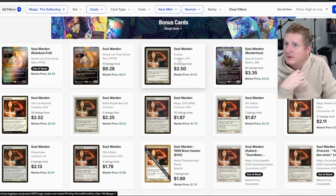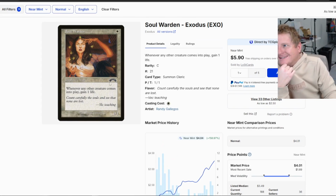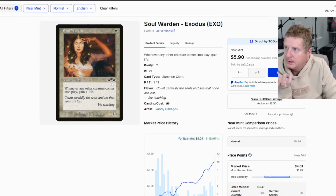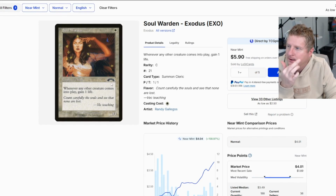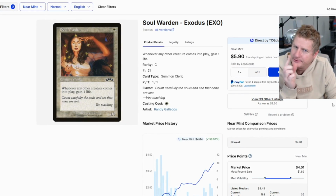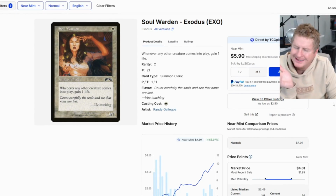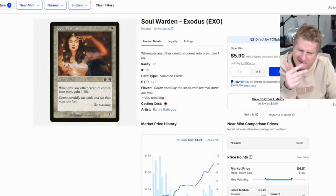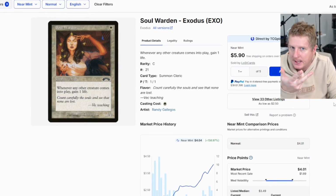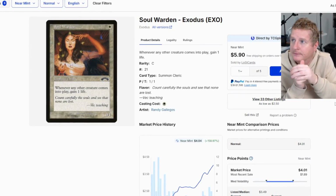Rainbow foil, first appearing in Exodus. That's nuts. No foils in Exodus. Exodus was the very first set symbol that introduced rarity. That's why it stood out to me. And then the following one was Urza's Saga, and they had the foil promo Lightning Dragon and Gaea's Cradle, and then I think a couple other cards maybe. And then following that, it became the norm to get a foil inside of a booster pack.